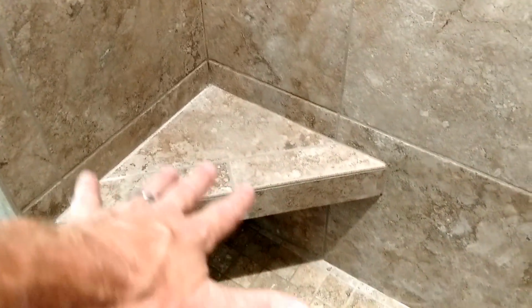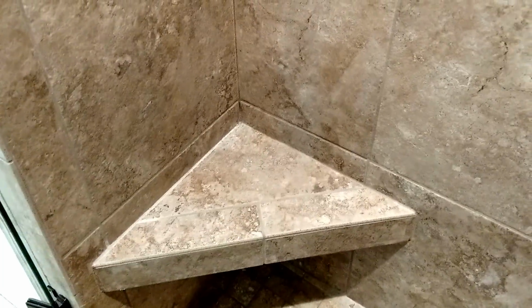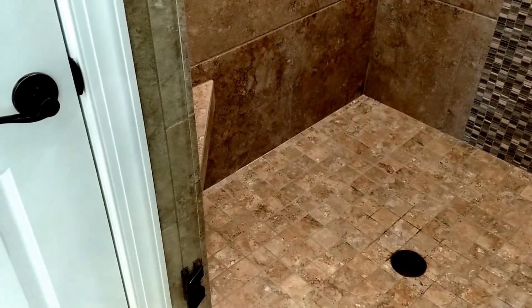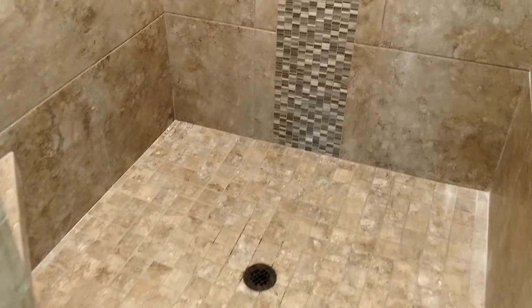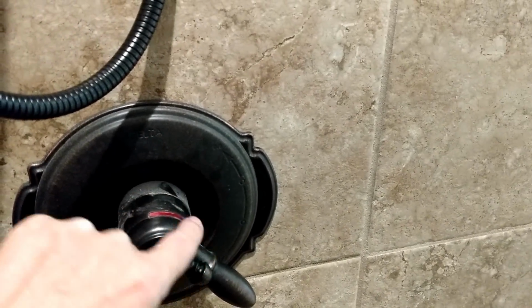And we also have a corner seat here. Some of the ladies like to use that to shave their legs or whatever, but you always end up putting stuff on there as well. But I like that it's tucked in the corner so you won't see it when you close the door. It's out of view. Nice fixtures, with a preset. You can preset your hot and cold where you want it, so your temperature's preset for you. And they put in some grab bars as well.